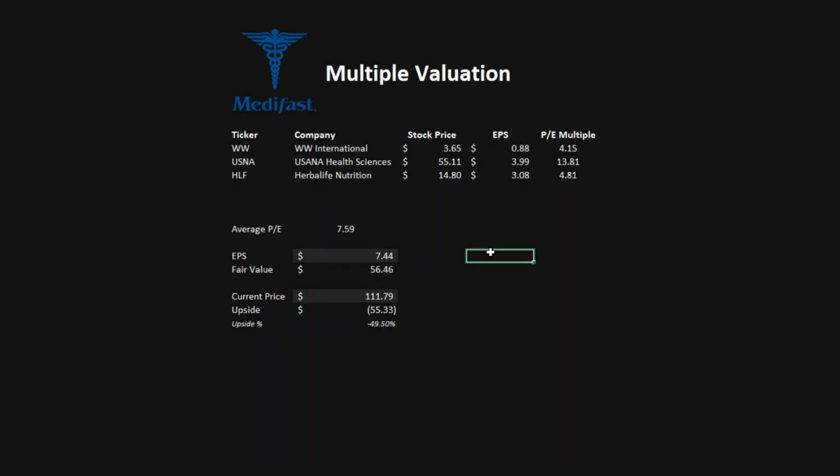The last valuation model that we'll be using is the multiple valuation. By looking at peers, their stock price, and their earnings per share, we get a PE. Then we'll take the average PE of the peers and multiply it by the earnings per share that Medifast is generating. As we can see, the fair value is very low here, at $56.47. This is because the PE ratios of the peers of Medifast are very much lower. Hence, we get a downside of $55.33, which is almost a 50% downside.